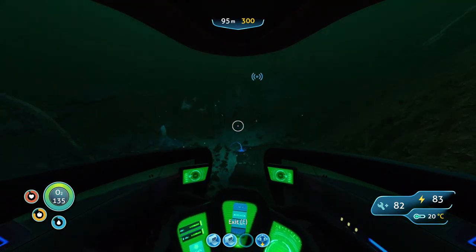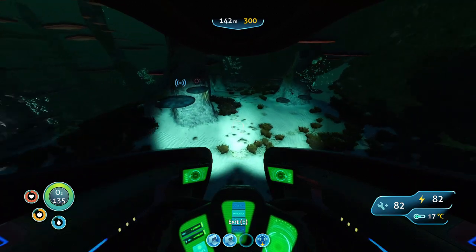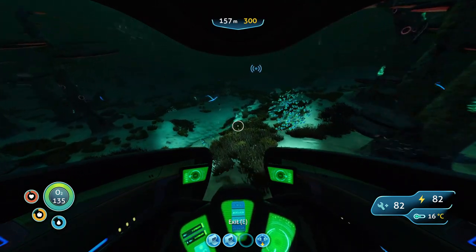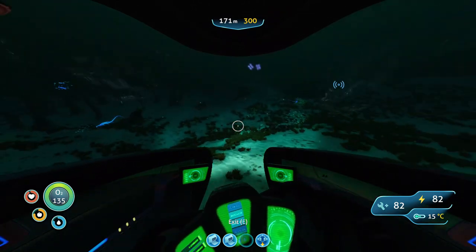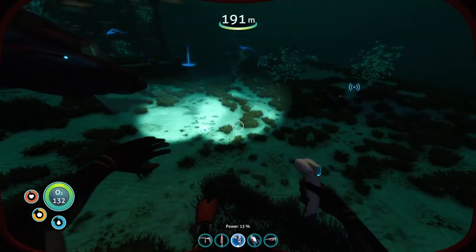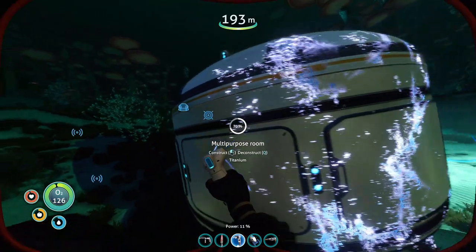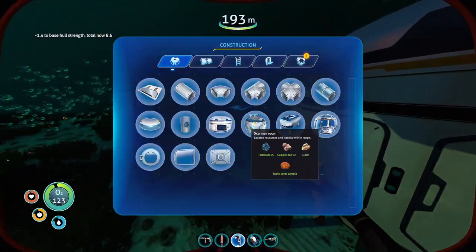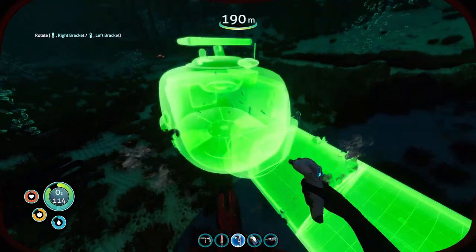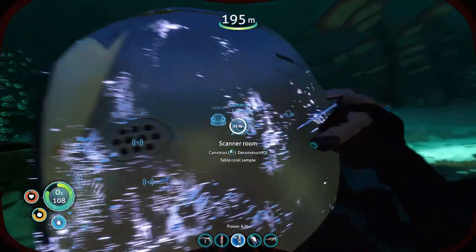Let's set it up way down here. I might want to be a little careful. I'm pretty sure this becomes Leviathan territory. Right here is perfect. Multi-purpose room right there. Wish there was a way to modify the construction tool so construction would happen a lot faster. Thank you for that. I really appreciate you moving it there. It's not like I got everything lined up or anything.